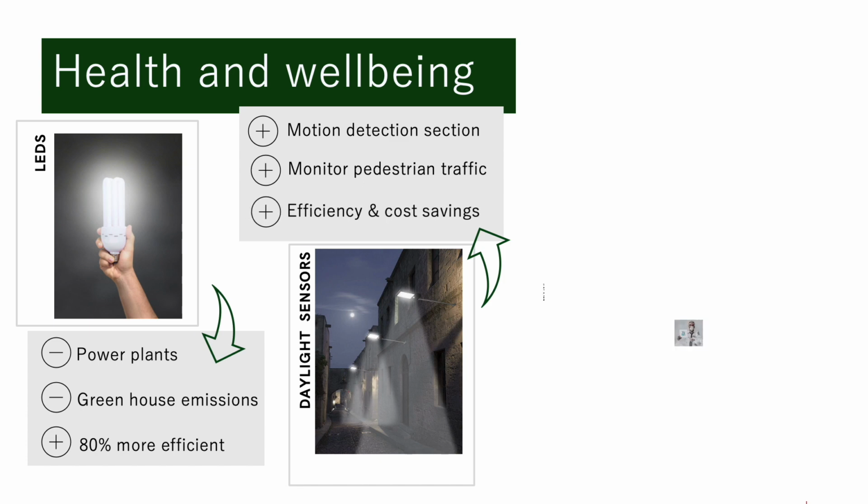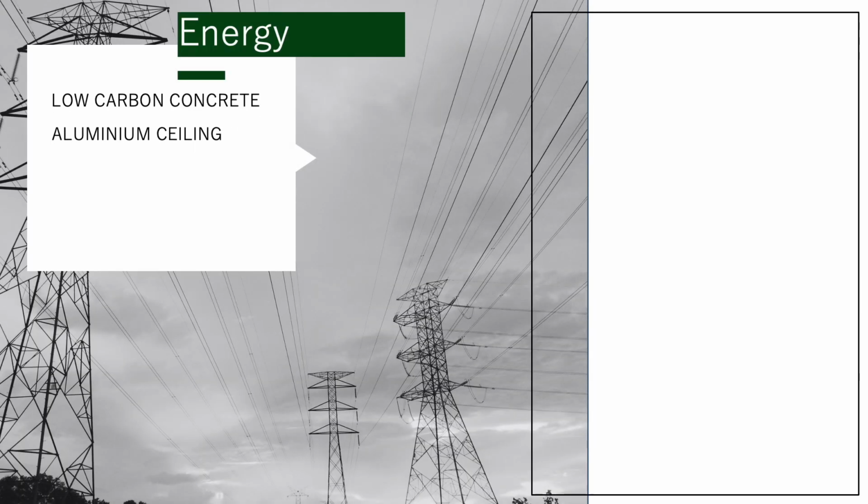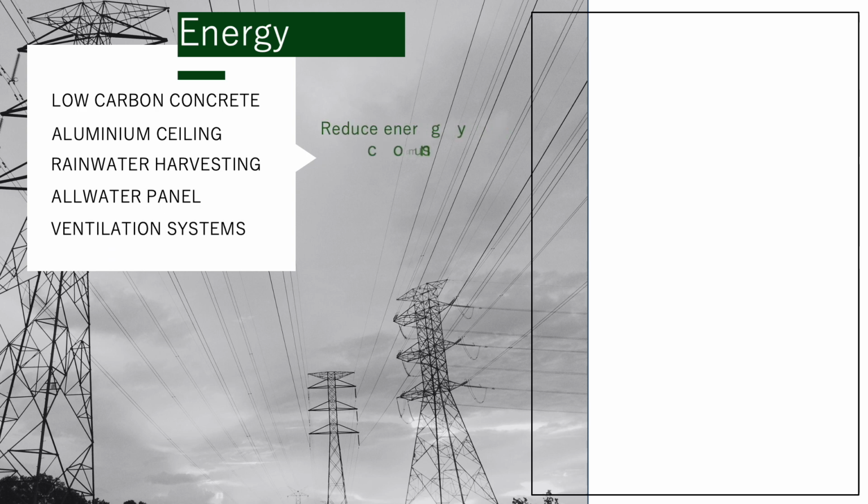To maintain indoor air quality, smart airflow will be installed indoors to draw air up the building's 6-story ramp and out through the vents in the roof. Sensors can be installed too to reduce energy consumption. Low carbon concrete, aluminium ceiling, rain and water harvesting, or water panel and ventilation systems will reduce energy consumption required by the heating and cooling system of the building.